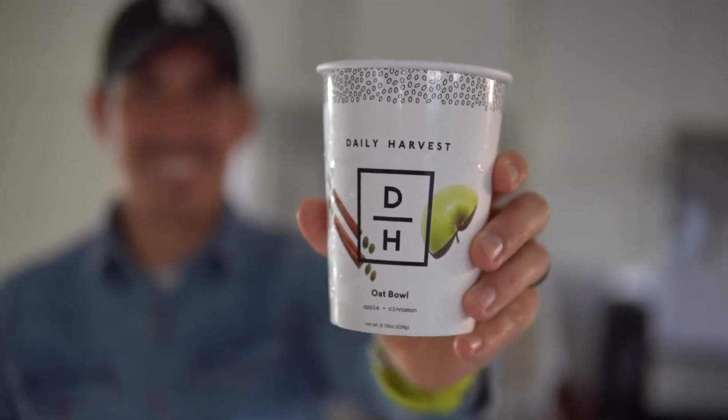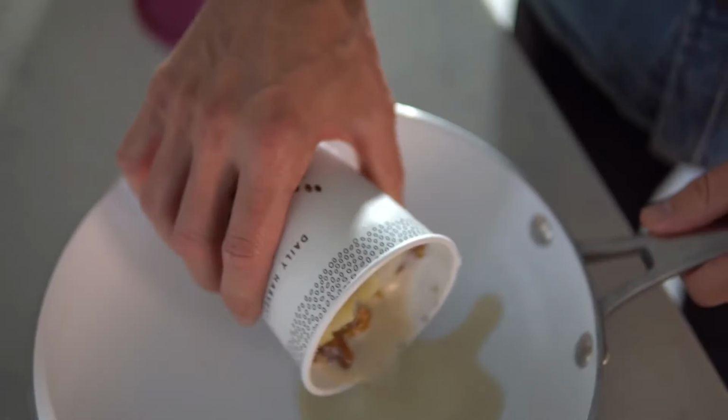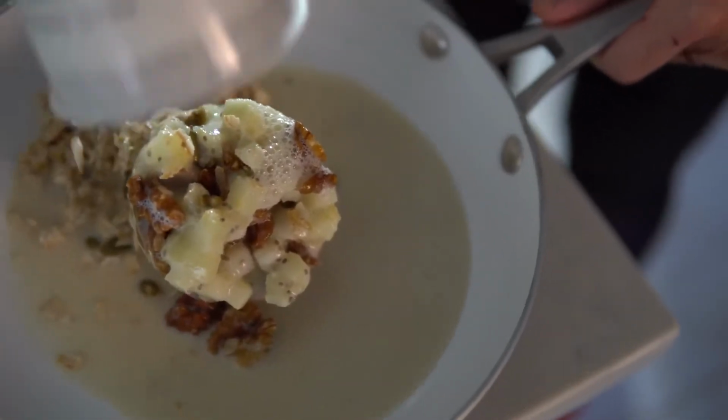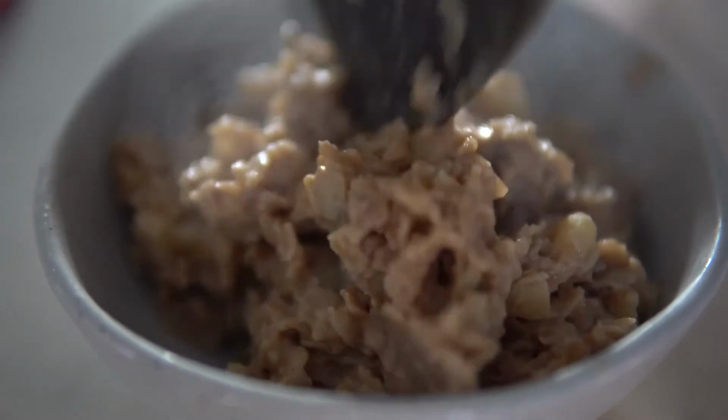One of my favorites is the oat bowl. This thing has like 500 calories, which is good for me. If you guys have watched any of my What I Eat in a Days, you know that I'm always packing in the calories, but it's ridiculously easy. So anyway, I usually take this with me, or I can whip it up in the morning. Same thing, add your plant milk, throw it in a pan, cook it up, and you've got a meal in just a few minutes. So number 1, add before you subtract.